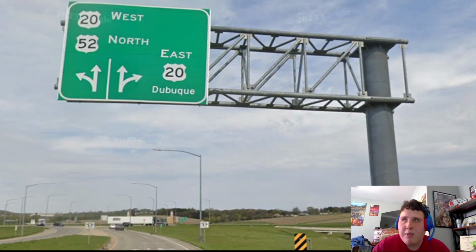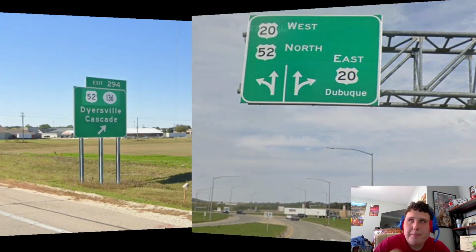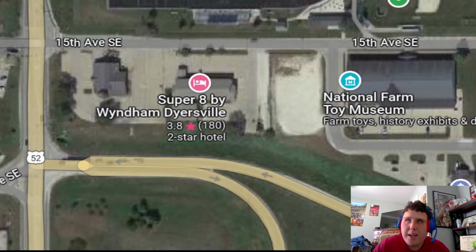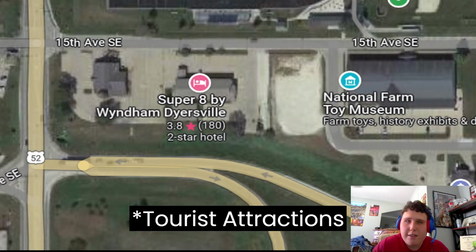Here we are meeting US 20, and US 20 is heading east to Dubuque, and 20 and 52 have no control cities going west. Here is US 52 leaving from US 20, and it's signed for Dyersville and Cascade. And here at Dyersville, we have two hot things.